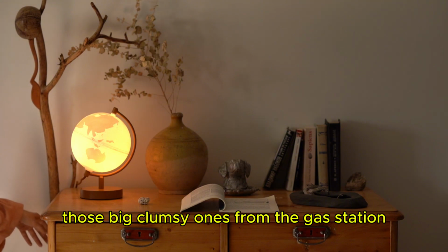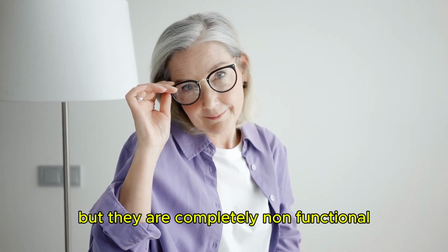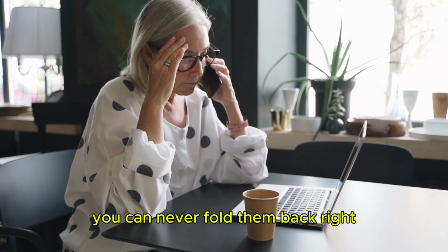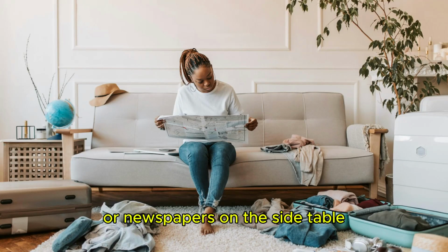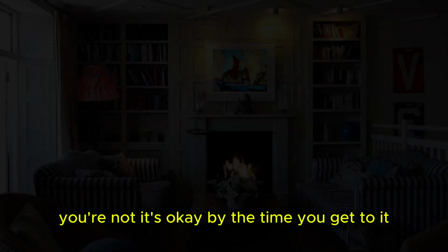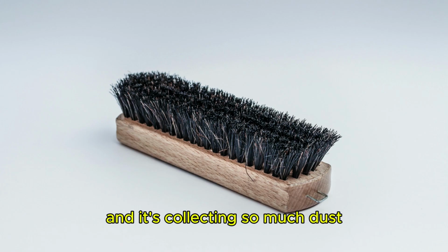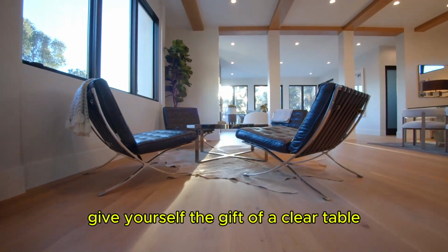How about old paper maps? Those big, clumsy ones from the gas station. I know, they can feel a bit nostalgic, but they are completely non-functional. Your phone has GPS, it has live traffic, it reroutes you. And besides, you can never fold them back right anyway. Let them go. That stack of old magazines or newspapers on the side table, the ones you swear you're going to read later. You're not. It's okay. By the time you get to it, the news is old and the trends have changed. It's just visual noise and it's collecting so much dust. If you wanted the article, you would have read it. Give yourself the gift of a clear table.